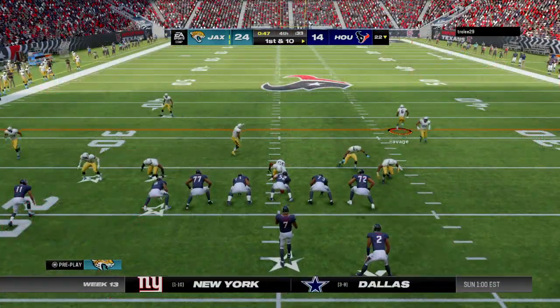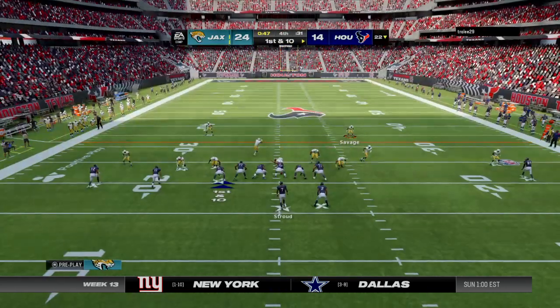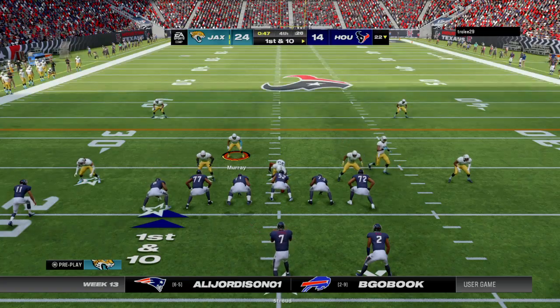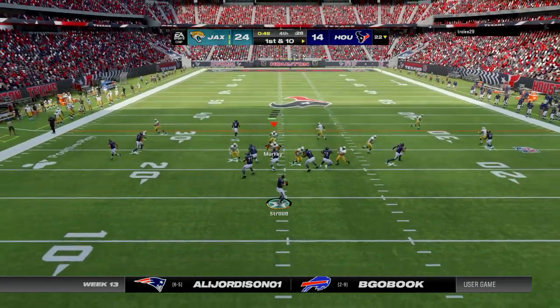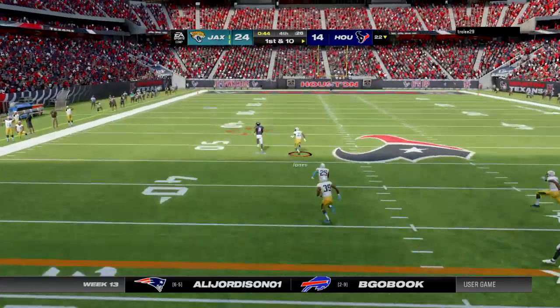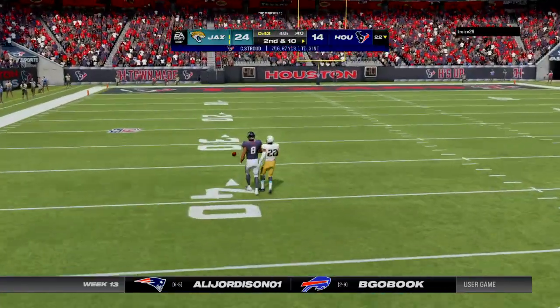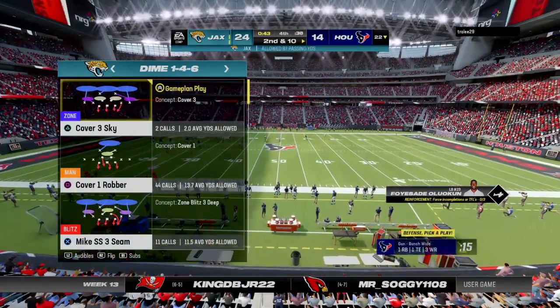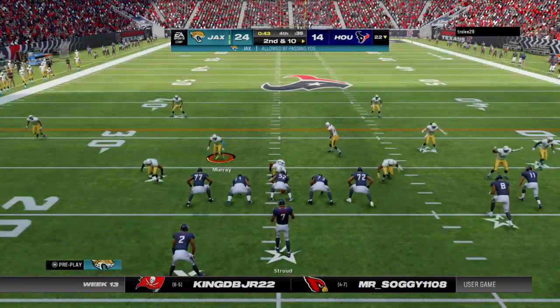This is 1st and 10. Here's Stroud. And that will be incomplete. Would have been a big hitter if they had connected. Instead, it's 2nd down.